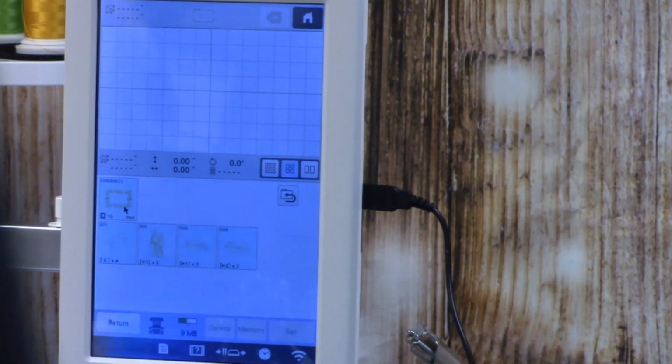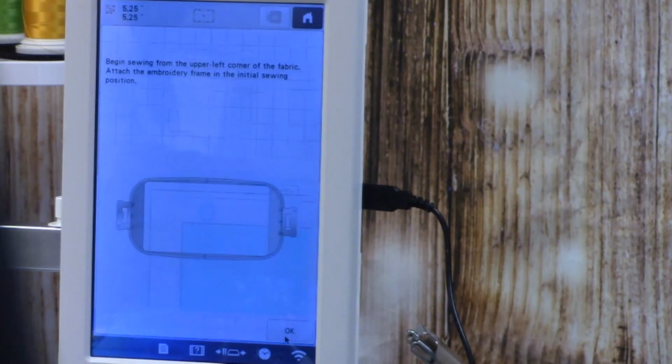So this is easy to see what I want. Now, at this point, there's 2 different ways I can pull it up. I can pull up the individual pieces manually, and I can be responsible for using the camera to get them placed, and I can size them myself. But why would I want to do that when the machine does it all for me? So I'm just going to pick the full design here, and I'll go to the set icon.